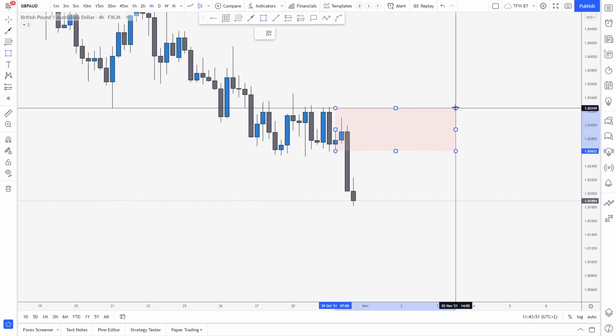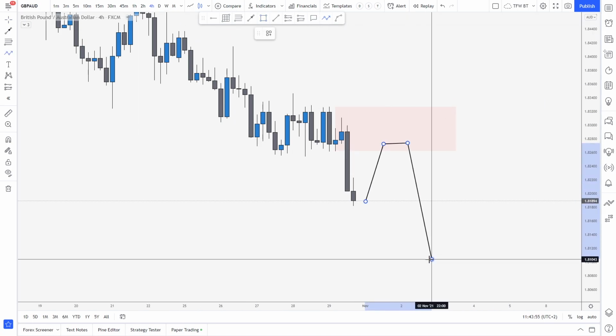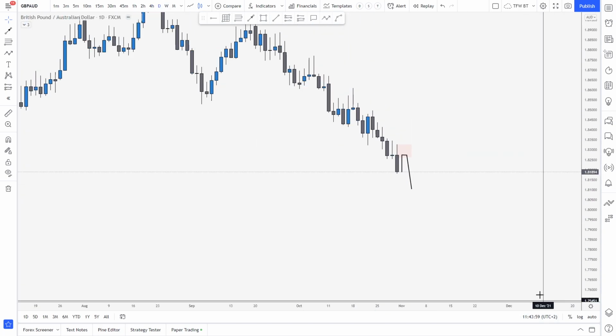Right now, what I perceive to be my lower high is this big area. So if the market decides to pull back right there, I'm going to be looking for shorts. And this is basically my analysis, all right?